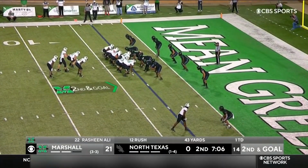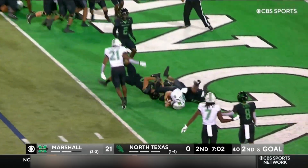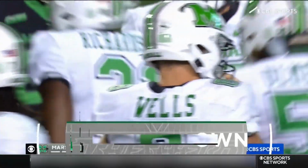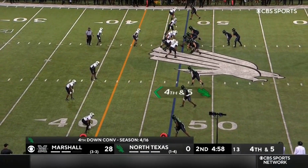They've allowed only 53 tonight. Wells faked it, kept it. His 2nd rushing touchdown of the night. Grant Wells has accounted for 3 scores, and Seth Luttrell's team in a huge hole. Up there, give him an opportunity.